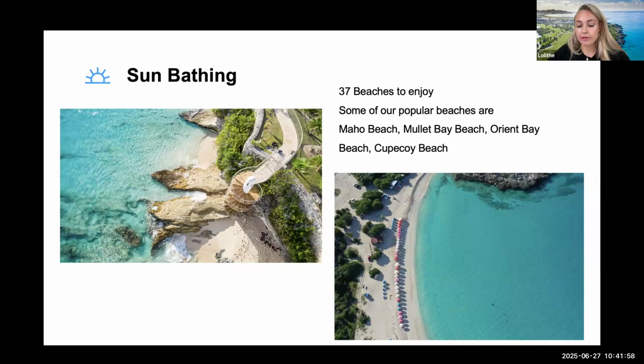With the 37 beaches to choose from, Sint Maarten offers a lot of spots to relax and to enjoy the sea. So we have Maho Beach. It's a very exciting beach where you have the plane landing experience. Then you have Mullet Bay Beach. It's perfect for swimming and relaxing.